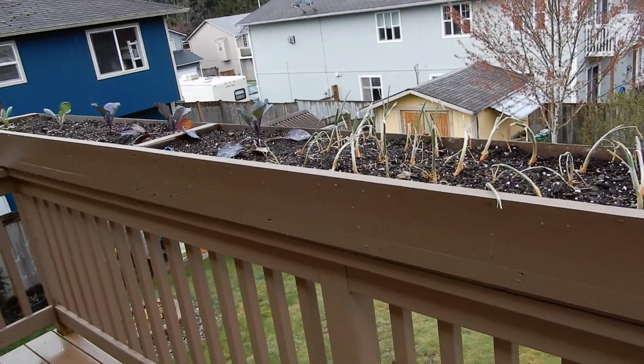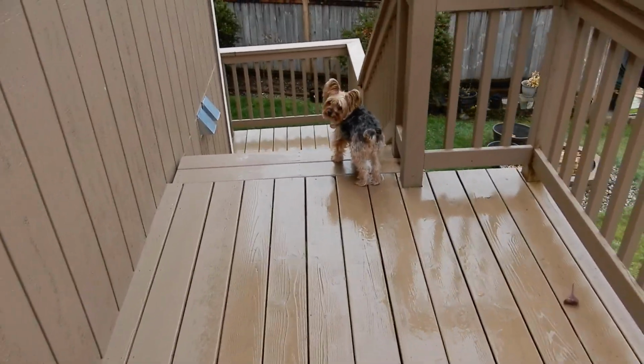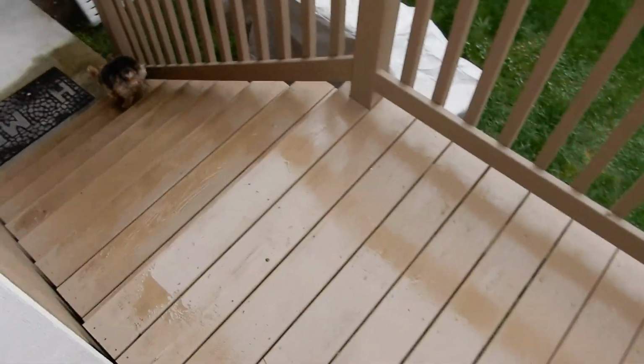Come on, Shaggy, let's go. There's the mighty Shaggy. Come on, buddy, let's go. He's gonna get his paws all wet. The way it is here in the Northwest.